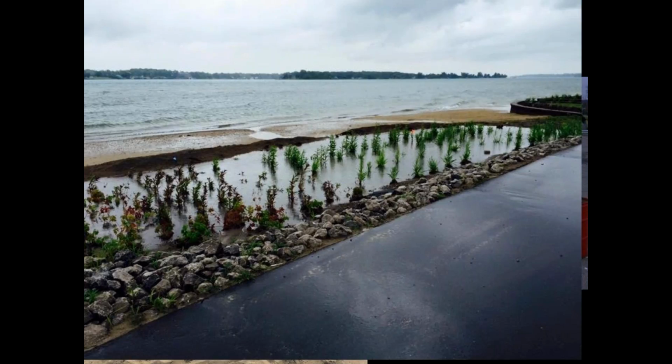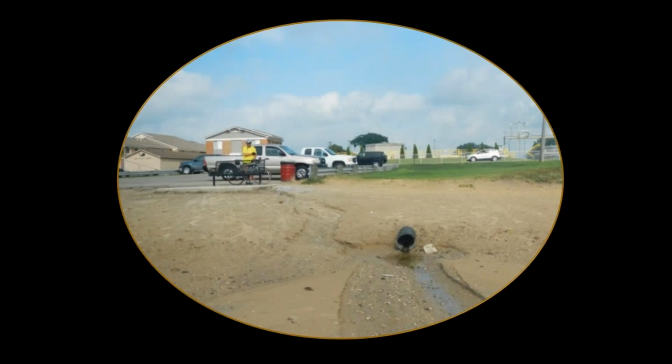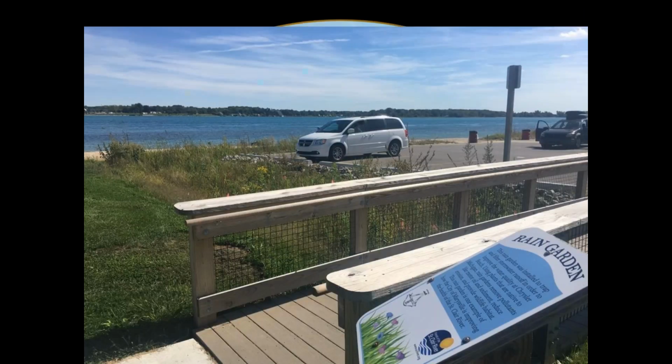This was right after the rain gardens were installed, right after a rain, showing the buffer between the parking lot and the beach. So these plants were just newly planted at that time. There was an outlet right on the beach. An example of where you shouldn't put a beach, but the parking lot just went right down there.